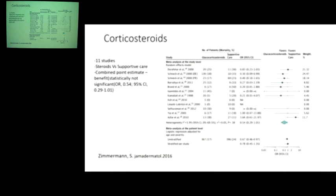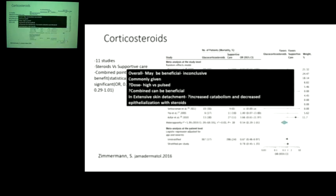Steroids, in this study, they looked into 11 studies comparing steroids versus supportive care. Overall, there was a trend towards a benefit of steroids and reduction in mortality, but it was not statistically significant. The bottom line is that it can be beneficial, but it's still inconclusive. It is commonly given. We don't know what the dose is. It could be 1 to 2 milligrams or a high pulsed dose. We don't know whether combined steroids with IVIG is better.